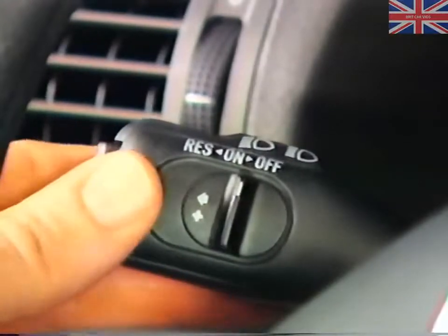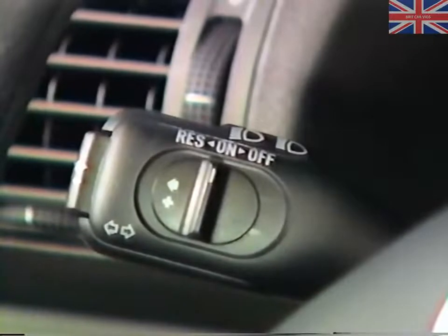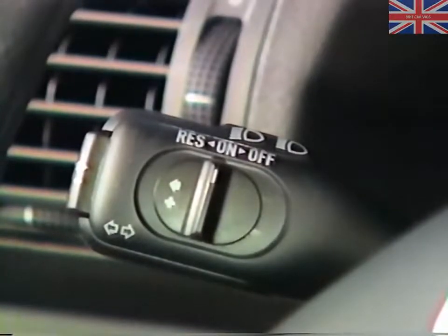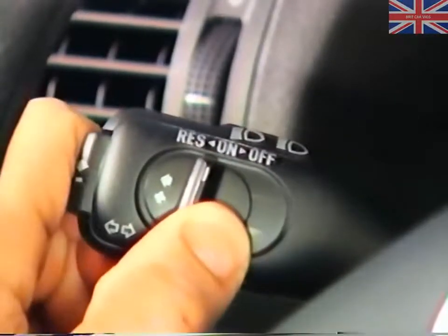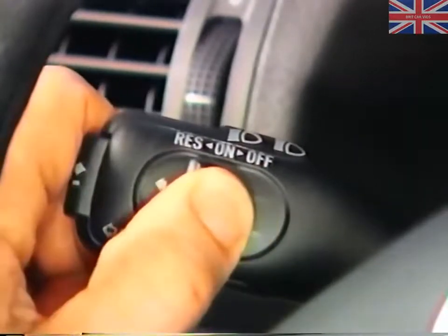To activate the cruise control, push the slide control to the on position and release. When you reach the desired speed, press set. You can decrease your speed by pressing the set button, or increase speed by sliding the resume switch to the left. Braking or engaging the clutch will disengage the cruise control. To get back to the same speed, slide the control to resume.